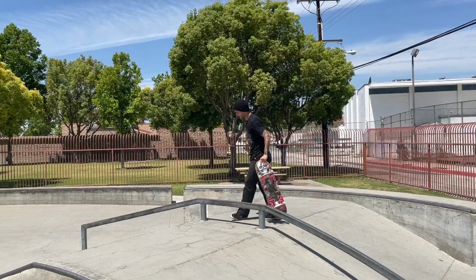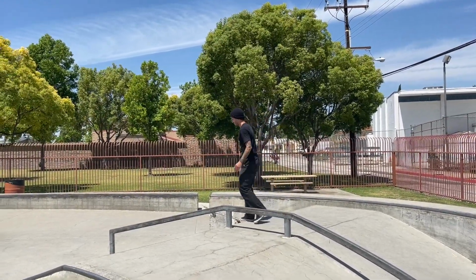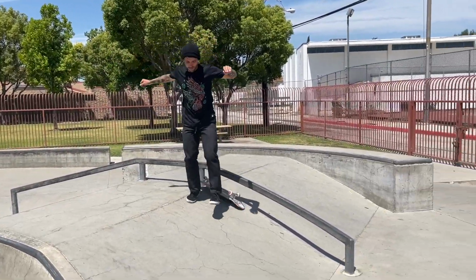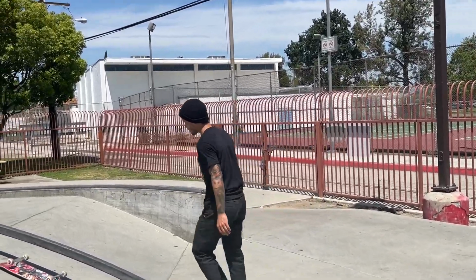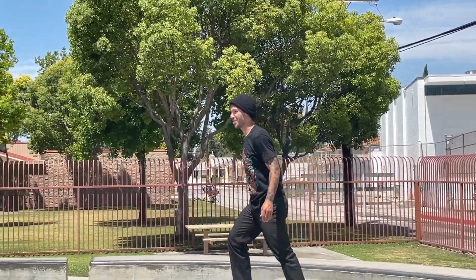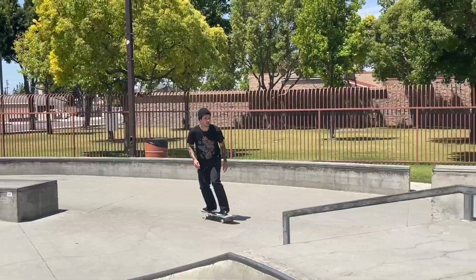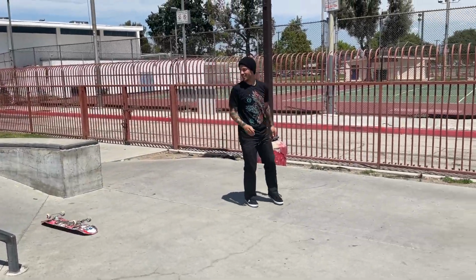Sweet baby Jesus. I'm like, do I wax this thing? Do I wax a rail? The thing about skating street is that even the worst skate park is still better. I don't know if that's always true. Sometimes. You ever been to Brookhurst? Yeah, that's true. Worst in any street spot. You just need more speed.